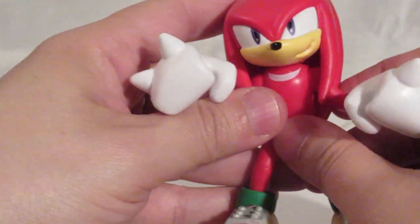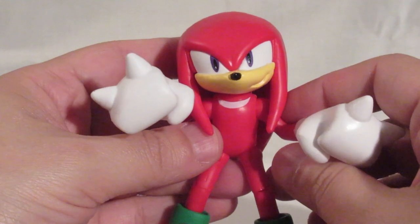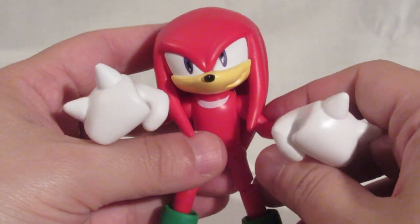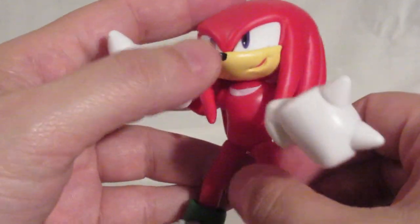And on top of that, the neck is really irritating me. Why did they sculpt it that way? It's really distressing how his head is just so slightly off center. It's really bugging me. Really bugging me.